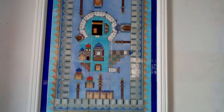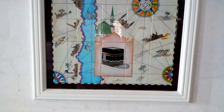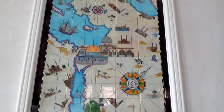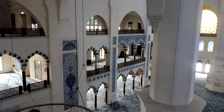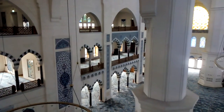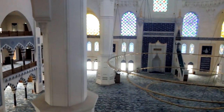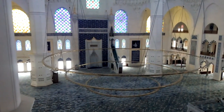These are the artworks they make from ceramics. These are the women's side, second floor and third floor. This is the Hoca's prayer area.